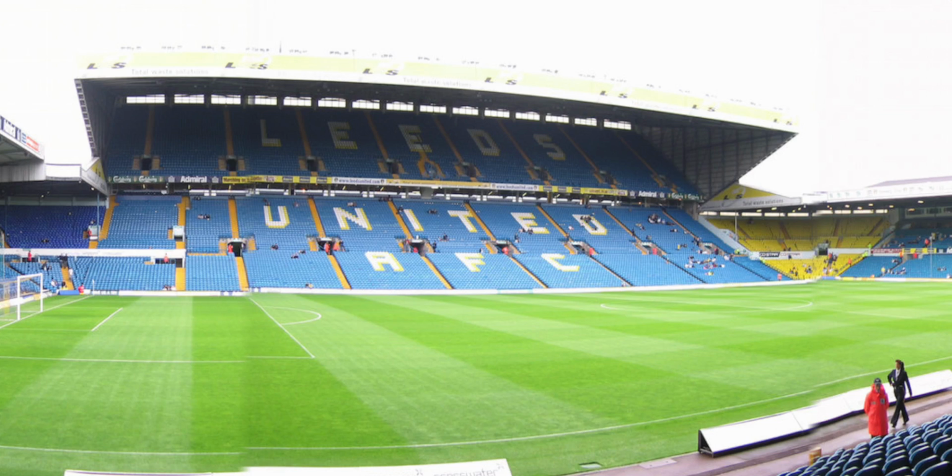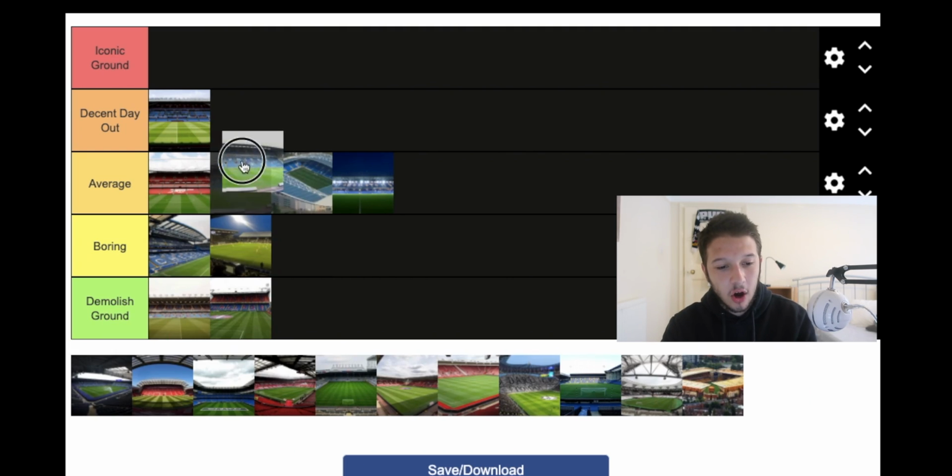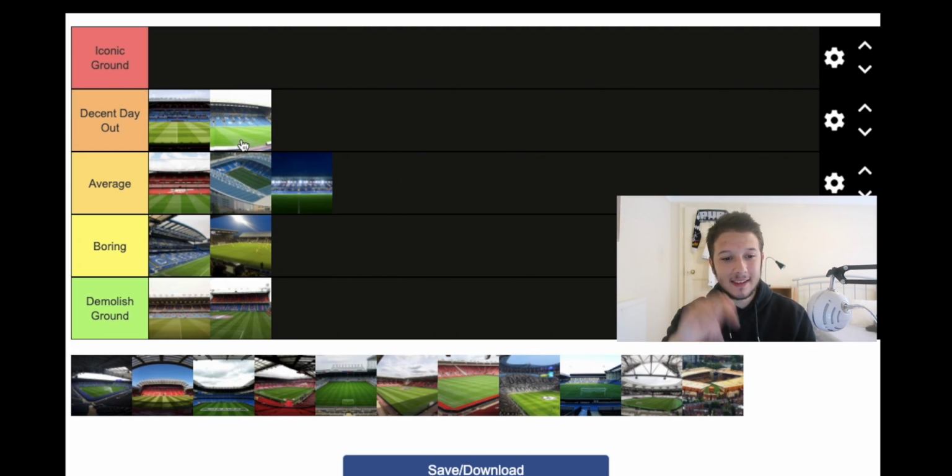And we're going to be looking at Elland Road. I like Elland Road a lot. Decent character of the ground, decent structure. I like some of the stands that they've got there. I'm a huge fan of it, especially the outside area of Elland Road. Proper football ground. I'm definitely going to stick it on decent day out. I feel like Leeds definitely deserves that.